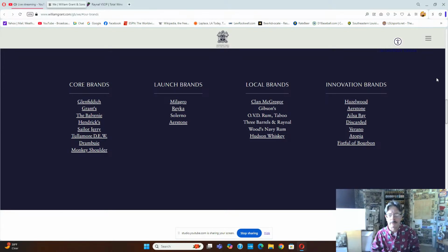Milagro, heard of that. Reyka, heard of that. Cerno, Airstone, yeah, heard of all of those. Local brands: Clan MacGregor, very common in Louisiana. Not common, but you can find it. OVD rum, Taboo, never heard of it. 3 Barrels and Raynal, got it in my hand. Woods Navy rum, no. Hudson whiskey, no. Probably won't even, if I hit this link, it probably won't even work. And then they got some innovation brands, which are not too common.